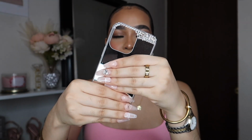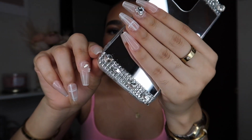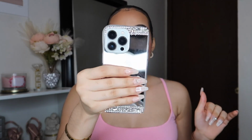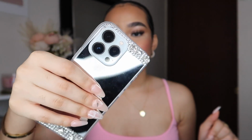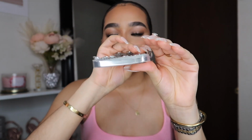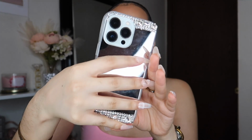Next I have this mirrored case, and I'm covering the mirror part because my background is a hot mess and I'm not gonna embarrass myself like that. The rhinestones on it are cute. I already know for a fact this part is gonna get dirty so quick, but you know what, I don't care, it's still cute and I love the rhinestones on it. Then the sides are just clear, nothing much for real, just a mirror with some pretty rhinestones.